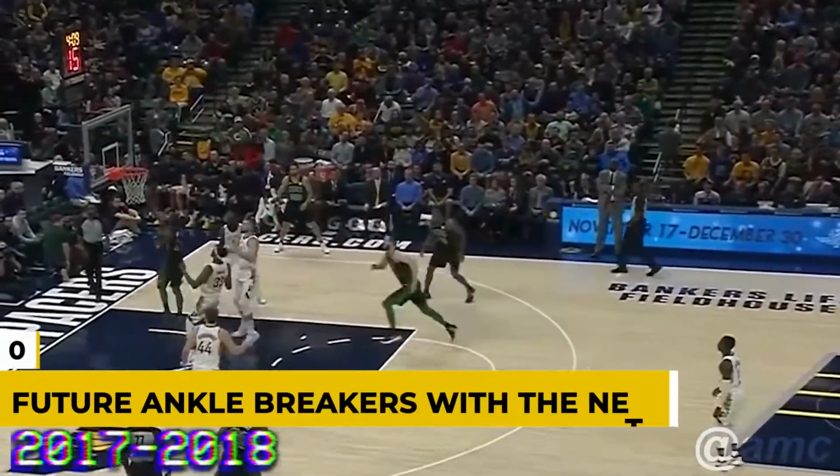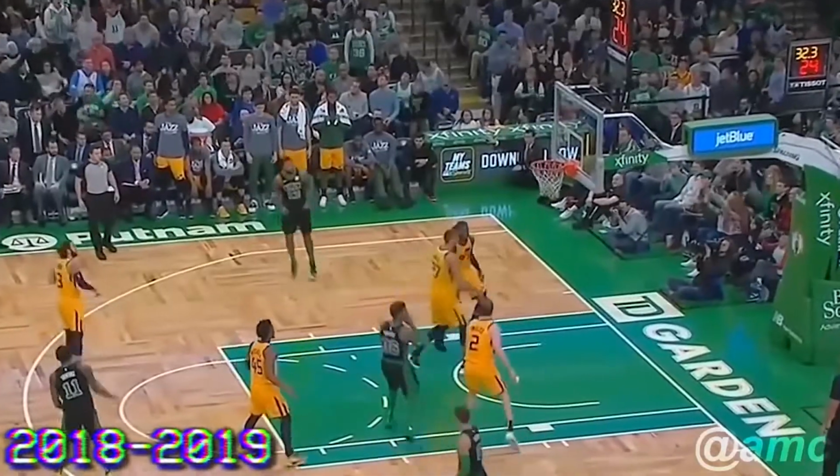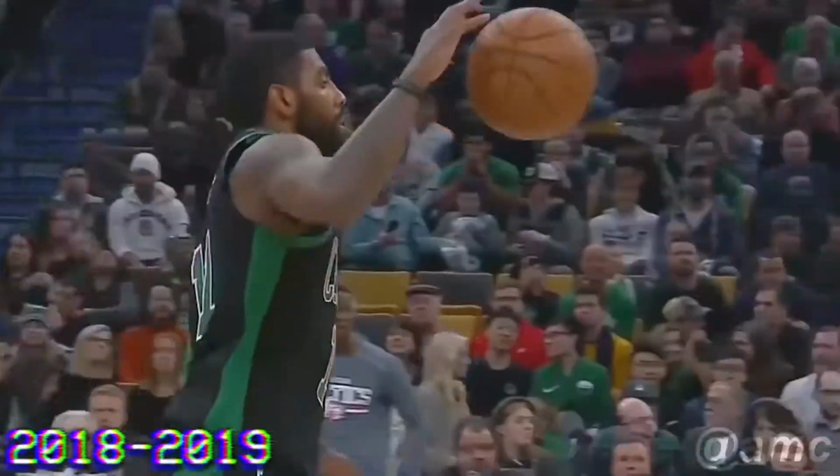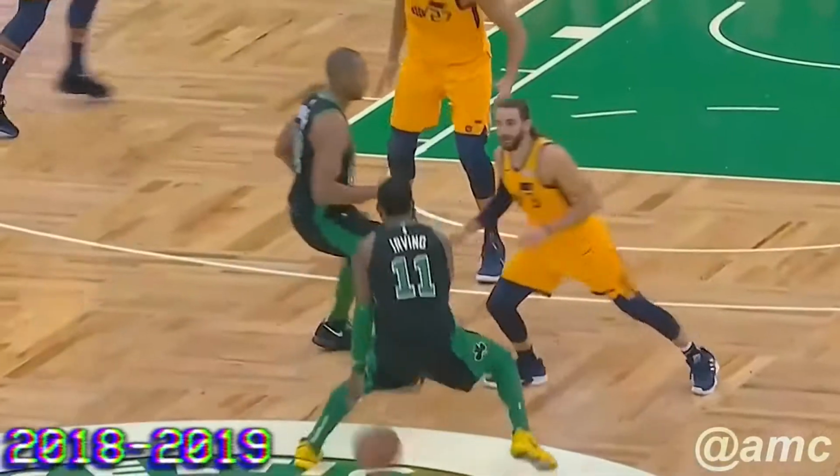Number 1. Future ankle breakers with the Nets. While all of those ankle breakers that we've shown you have been nice in one form or another, there is little doubt that there are more to come in the next NBA season that Irving plays. And you can argue that these upcoming ones might be one of his finest for the simple reason that he's going to be playing with Kevin Durant.